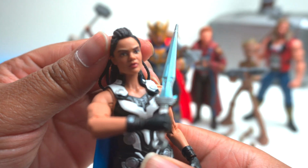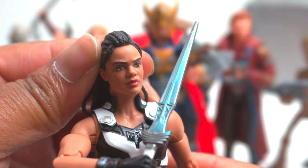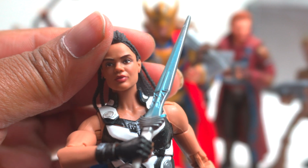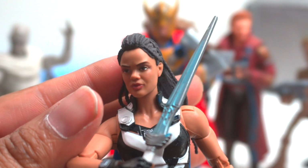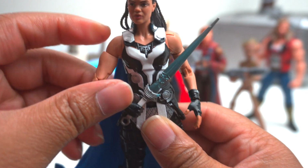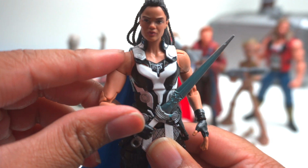The head sculpt is really nice. That's one of the most accurate ones in this wave, in my view. It really comes across nicely in person, and she died. I really like that, and I do like the logo on the chest.